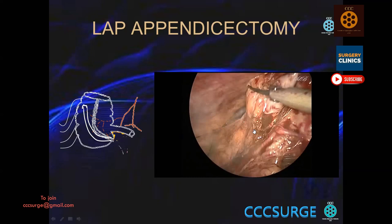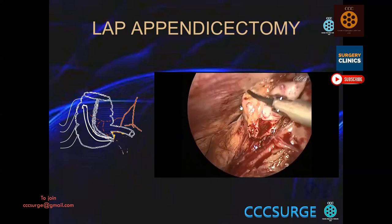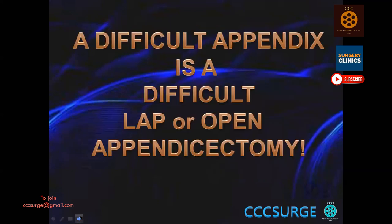So you see, that is the appendix, the tip of the appendix. And you can see that the liver is just beside out here. So that was why on that CT scan, that was very close. Okay. Now, one of the issues is that you have to remember a difficult appendix is a difficult operation, both at laparoscopy or at open appendicectomy.